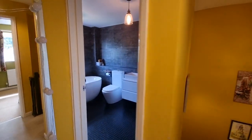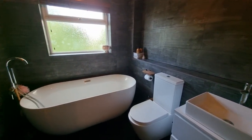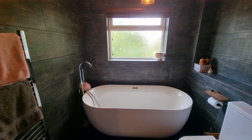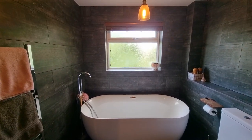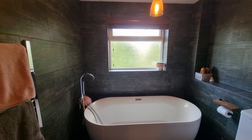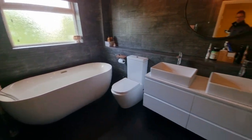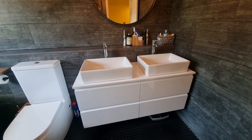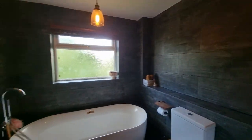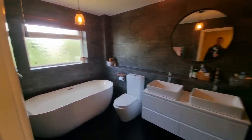Also on the first floor we have the main bathroom, so this is a good size modern bathroom, a luxury bathroom suite. So we've got a standalone double-ended bath. We've got standalone tap unit with separate hand shower attachments. We've got modern WC and his and her sink units set within modern fitted cabinets and fully tiled walls and towel radiator. Obscure glass, double glazed window to the rear.